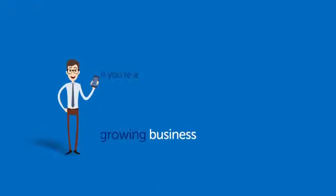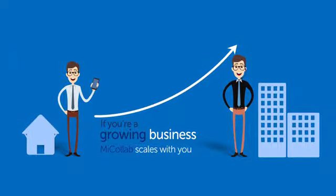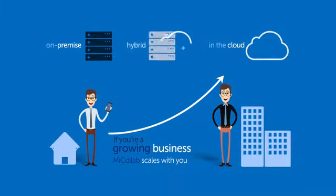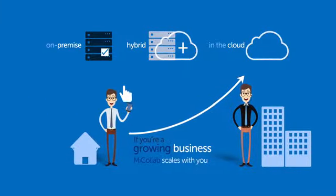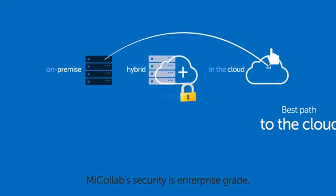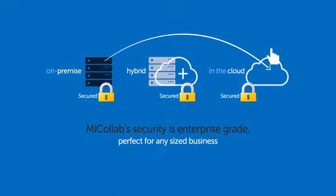If you're a growing business, MiCollab is inherently scalable. It can be deployed in on-premise, cloud, or hybrid environments. You choose what suits your business's needs, and when you're ready for a change or a platform upgrade, you can take advantage of the best path to the cloud, future-proofing your investment. MiCollab's security is enterprise-grade, perfect for any sized business.